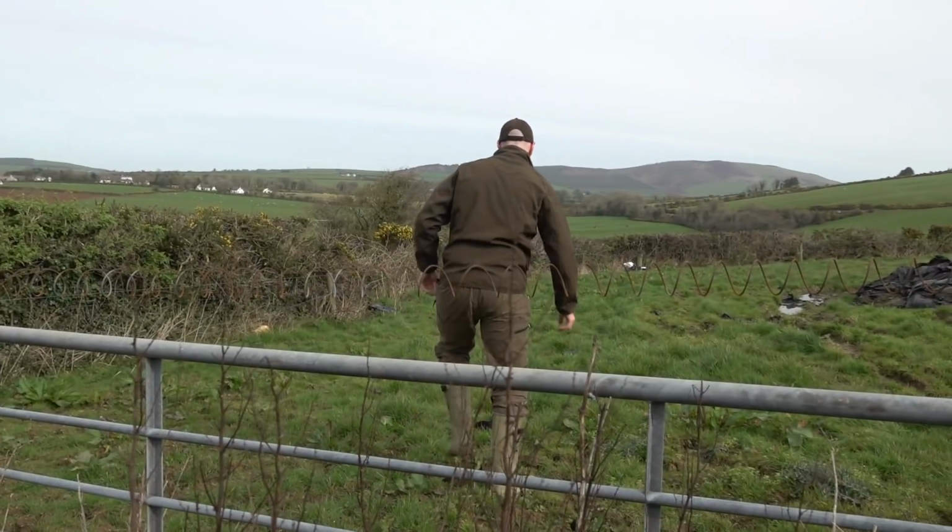Great to get on top of these grey crows. They're a tricky bird to shoot and a tricky bird to catch up with. They're the very same as the UK carrion crow. We don't get the carrion crow here as much. I have heard of a couple of cases of it, but yeah, this time of year when you're lambing, those grey crows will do a lot of damage. So great to get on top of them.